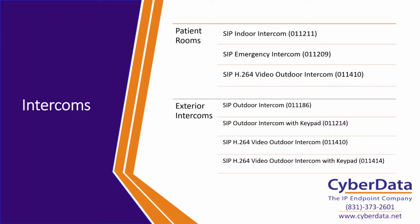But then we've got our exterior intercoms, which are used for the standard use case that we always talk about with intercoms, where they provide two-way communication and access control for areas.